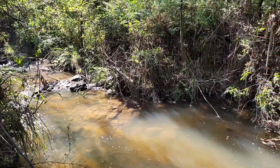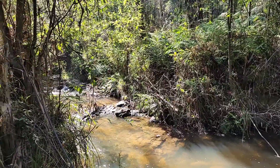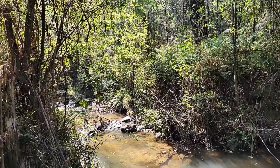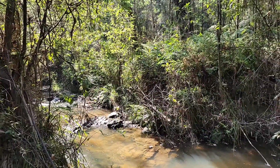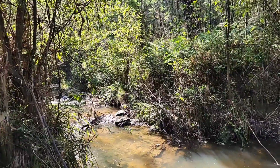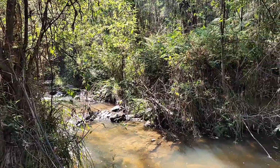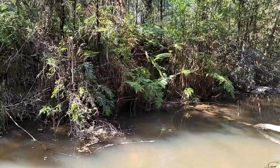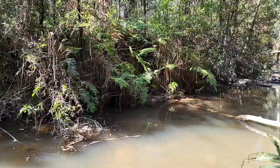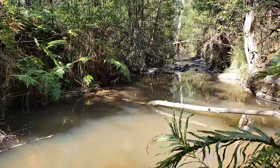But probably, so we have a La Nina now, so we have a lot more rain. Probably come when there's an El Nino, so when there's a lot less rain. And this creek will probably, after 2 or 3 years, will barely be running. So you have a lot easier access to the actual rocks there. Probably need a jackhammer just to break them open.